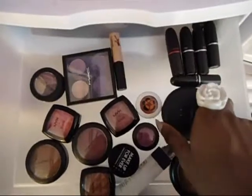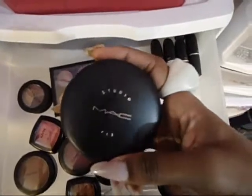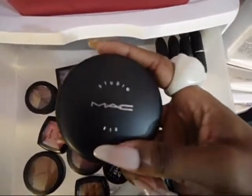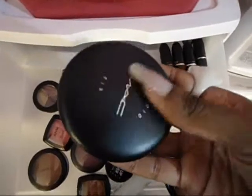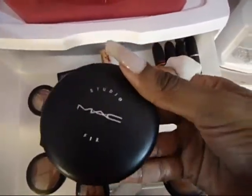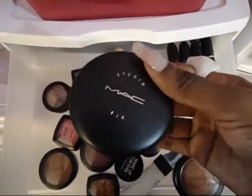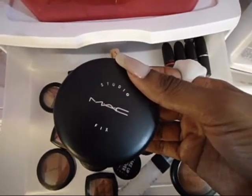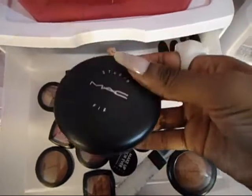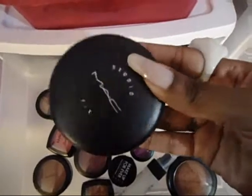Now we're going to move on to my MAC Studio Fix powder. This is another MAC product that I love and that I would definitely recommend. I am a NW45 in this. I didn't get color matched, but it definitely matches my color perfectly. I really just don't like going to MAC counters or any beauty counters for that matter because I hate being pressured into buying things that I'm not interested in, and I don't like pushy consultants or makeup artists or makeup associates. So I never got color matched, but I know that this shade matches me perfectly.